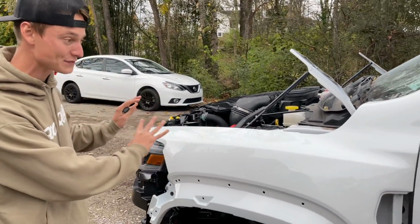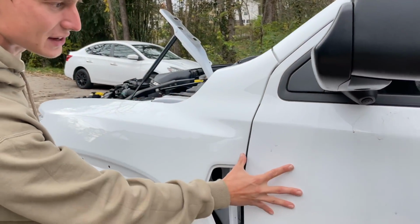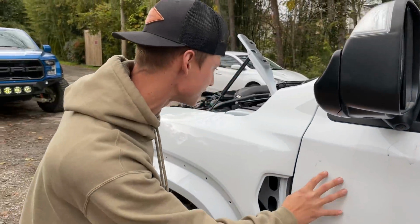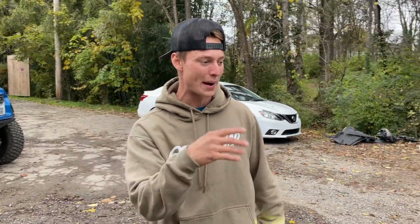And we even slapped on this fender right here just to see the paint match. I gotta say, that's perfect right there. This door right here definitely needs to get washed off. There's probably like bacon grease on it and everything. We definitely need to clean that up. There's definitely some tree sap on there. I think it'll match up perfect.